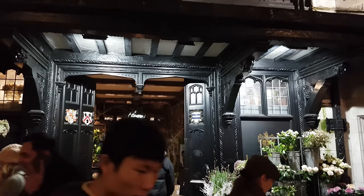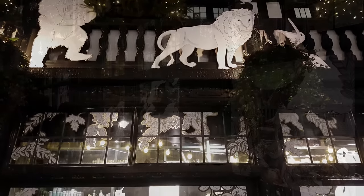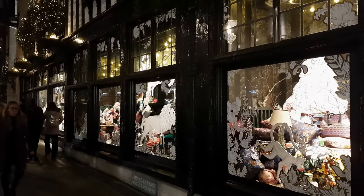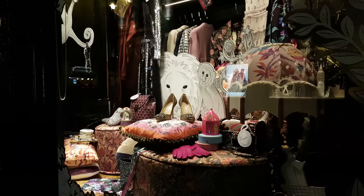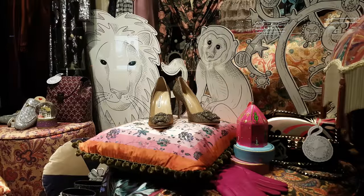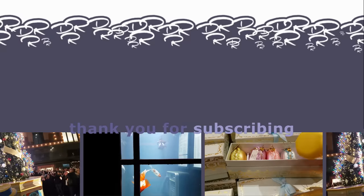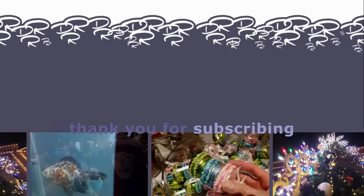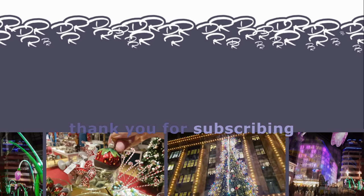There's something quite sweet and again 1970s about the Liberty windows. These illustrations are of the animals that are carved within the architecture inside the store, and the animals have come alive this Christmas. So out of the John Lewis Elton John windows and these Liberty windows, John Lewis is the runner-up, and Liberty gets my top London Christmas store windows this year.